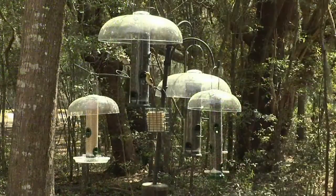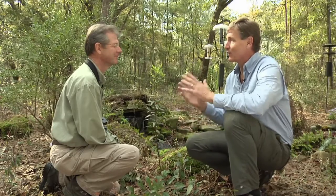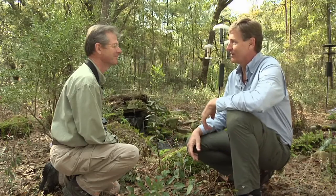One of the great things about birds is all you got to do is look out the window to see a variety of species. Now we have with us today Dr. Chris Marsh, and Chris is the director of the Lowcountry Institute on Spring Island. He's a great ornithologist, and he's going to tell us a little about what we can do to attract birds to our yard. Welcome, Chris.